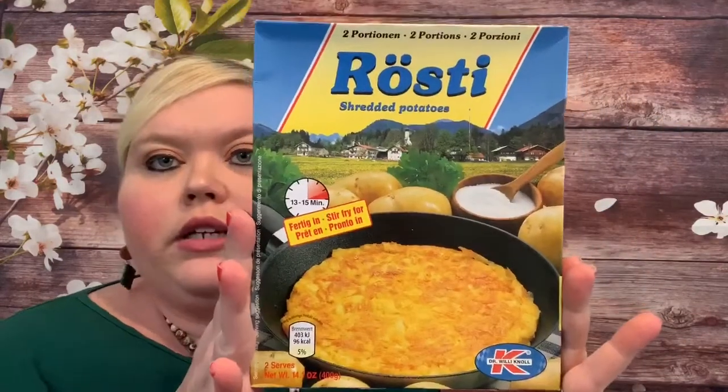This is 2 portions, Rosti shredded potatoes. Ooh. It says stir fry. 13 to 15 minutes. This is what it looks like.